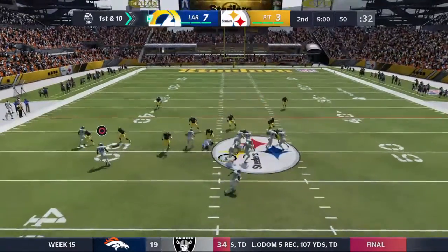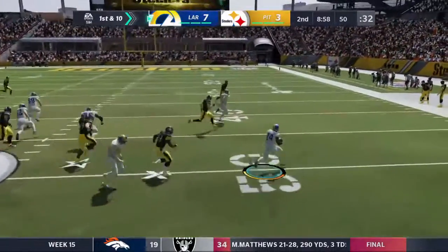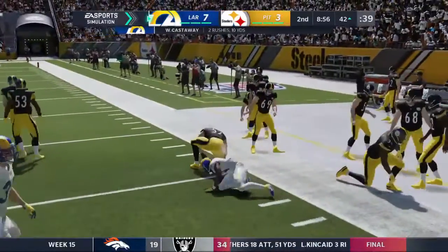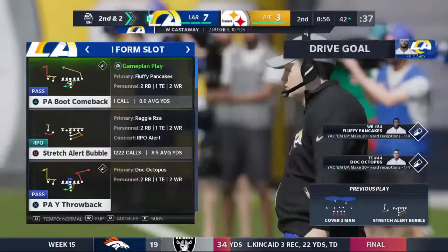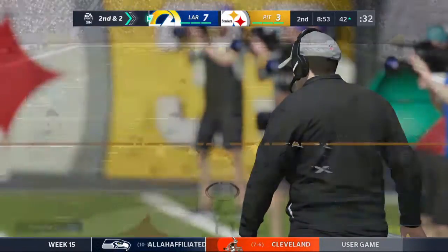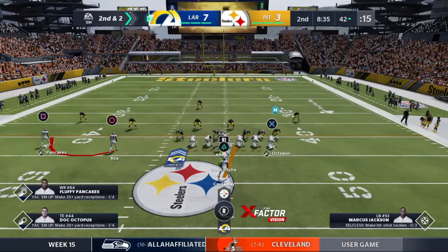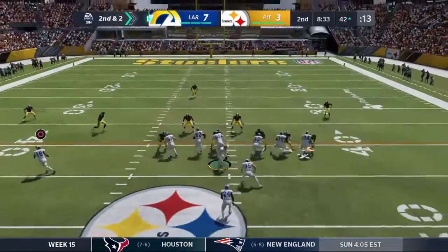Now they try the right side here. And he's got this down a yard or two shy of the 40 before he's out of bounds. A good run there on first down, and it'll leave him with a 2nd and 2. It's a gain of 8. Brings up 2nd and 2.